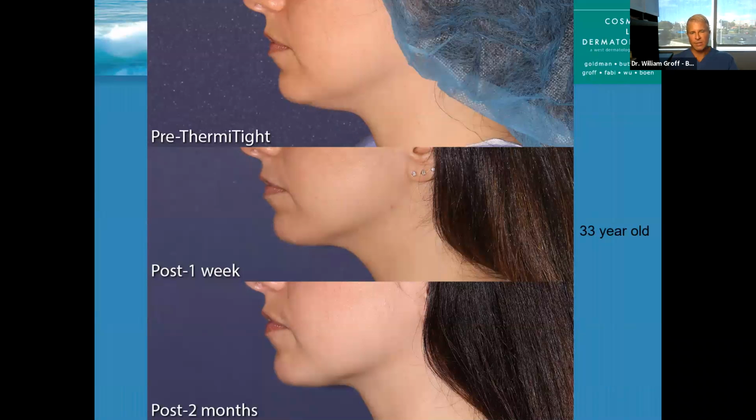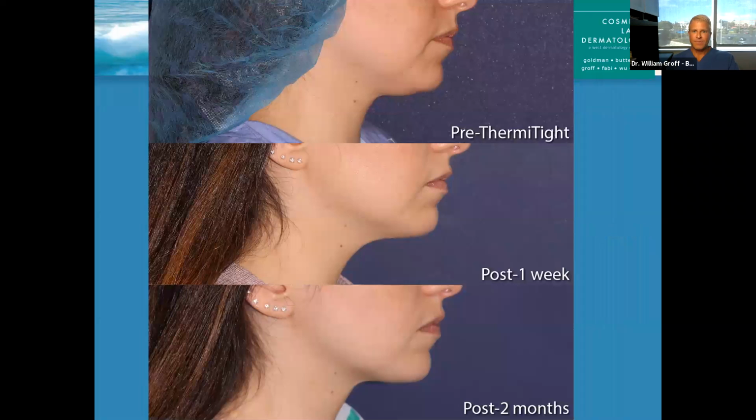Here's an even younger patient, 33-year-old, just bothered by that little bit of fullness under there. So 1 week later, that's the middle picture, you can see quite a nice change. And then 2 months after, it looks even better. So that's the trend we see with this procedure, almost immediate improvement and continual improvement. This is just the other side, but you can see how much better it looks at 2 months than even at 1 week.